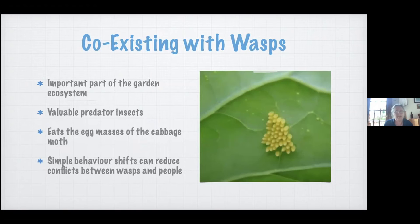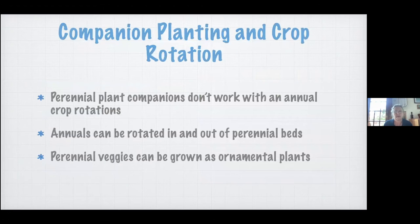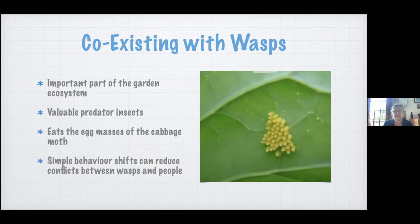So a little bit of a thing on shifting up our behavior to reduce the conflict between wasps and people. Coexisting with wasps? If you're eating outside in the late summer, it's really the late summer when they're a problem. Just don't leave food out. Only bring out what you're going to eat, eat it, and make sure you clear the plates right away and things like that. Just try to not create a situation where the wasps are going to be a problem.